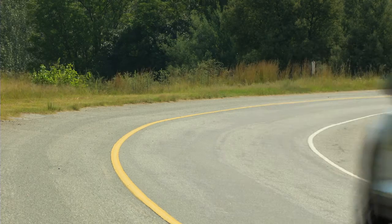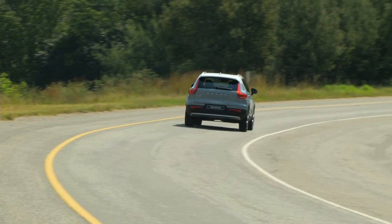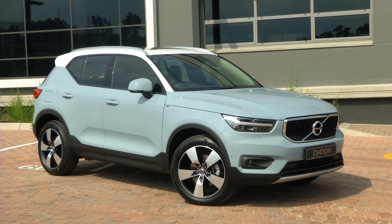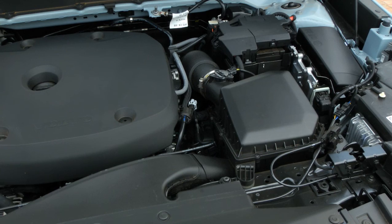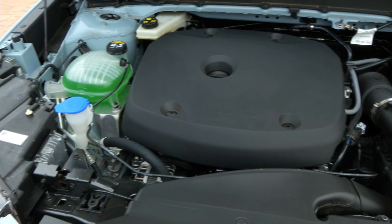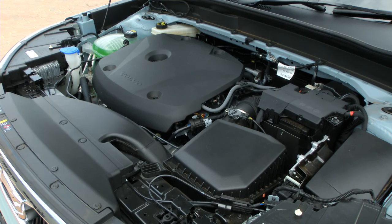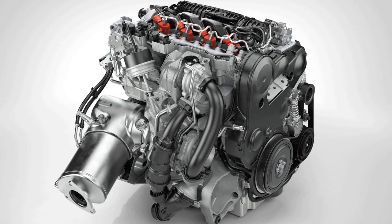I love it. All models at launch feature all-wheel drive, and you can get them in the sporty R design trim or the more elegant Momentum spec. The engine lineup in South Africa will include just two models for now, the 185 kilowatt T5 petrol we're driving and a 140 kilowatt D4 diesel.